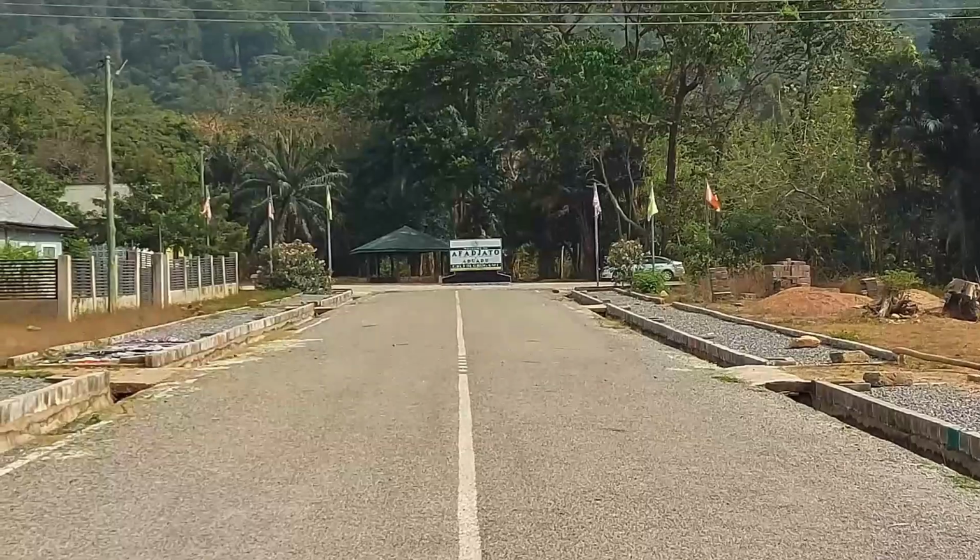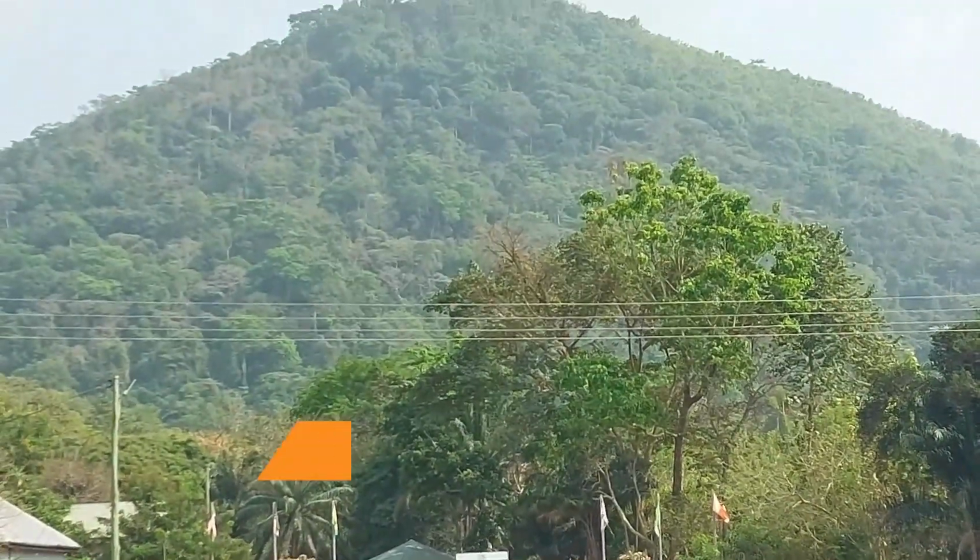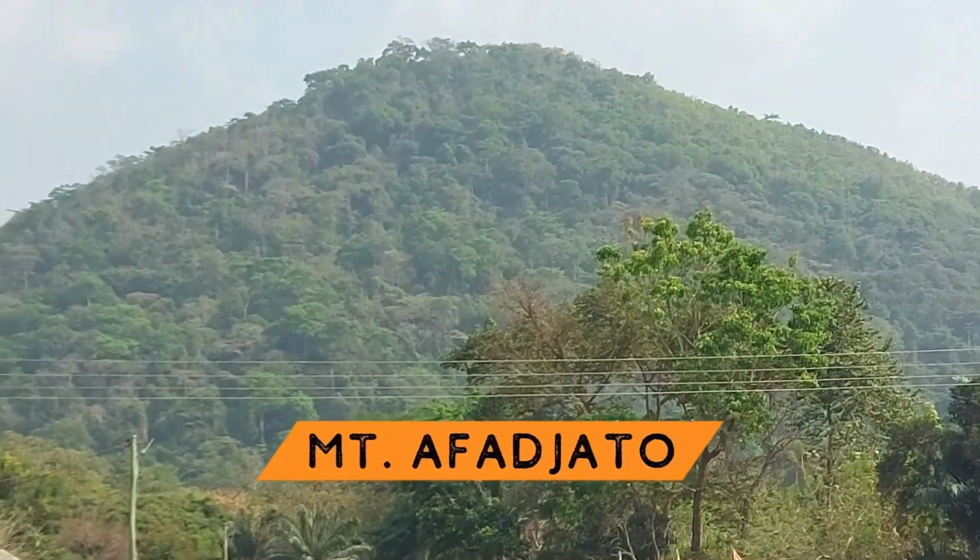Not far from Wli Falls is Ghana's tallest mountain, Mount Afadjato. I'm working on that one. It might be Afadjato. I know it's not Afadjado. That's wrong. So I'm going to say Afadjato, I hope. Yeah, it's just a short drive, and you can go look at it like I did.